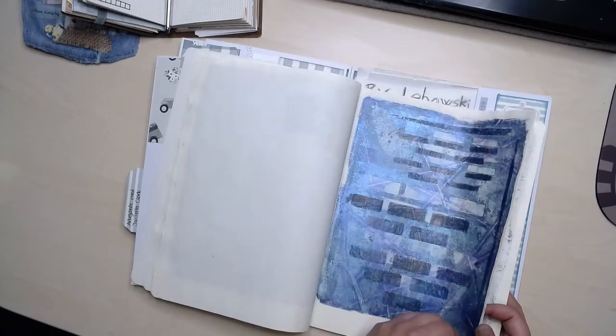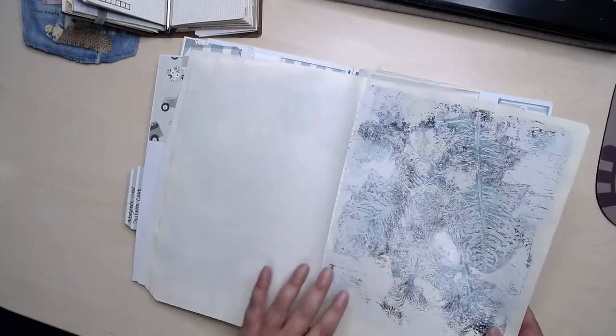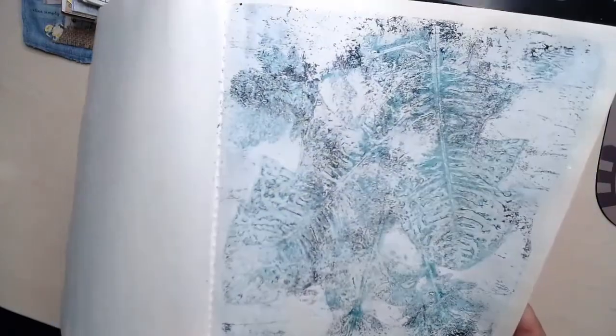Some of them only worthy as a background. Ooh, I like this one. It's got like this subtle ice blue.